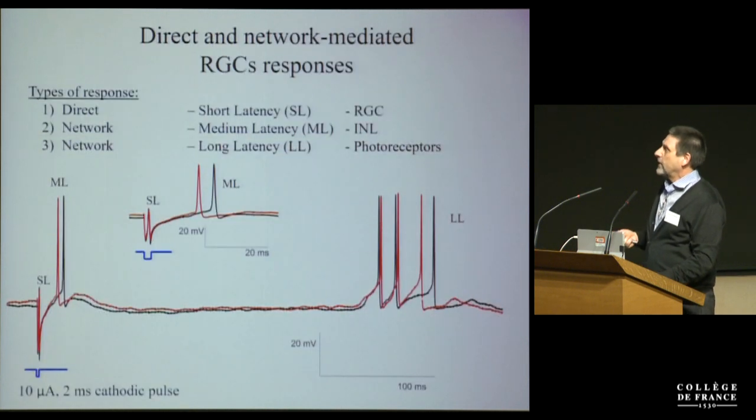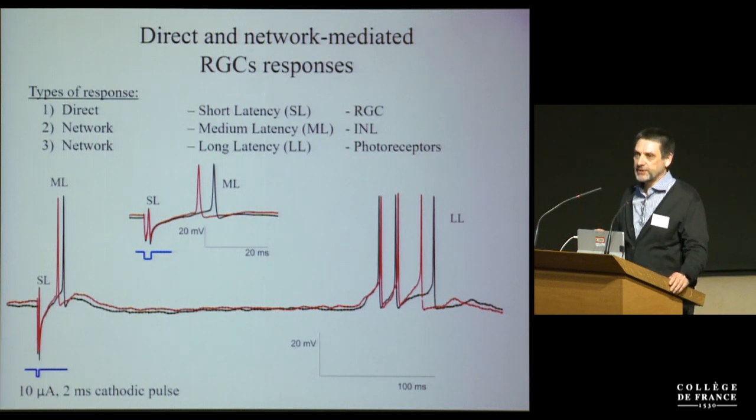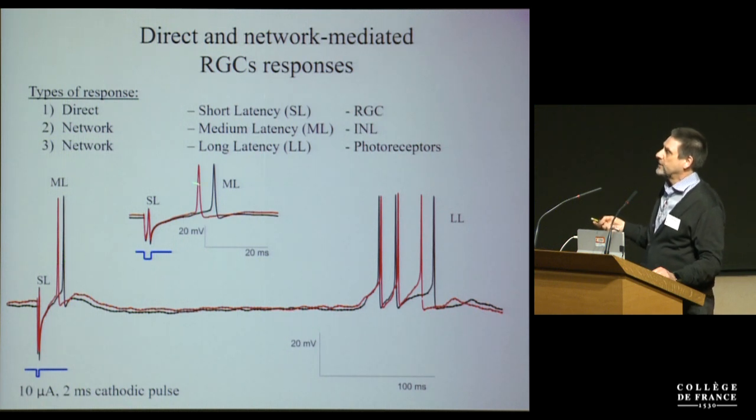Okay, and we will talk about it a little further, but let me first switch gears to what the retina actually does in response to electrical stimulation. What we see is there are three types of responses. There is a pretty much immediate response, what we call short latency, coming from ganglion cells, if you stimulate them with a sufficiently strong pulse. There is a response coming from bipolar cells, we call it medium latency, it's tens of milliseconds.